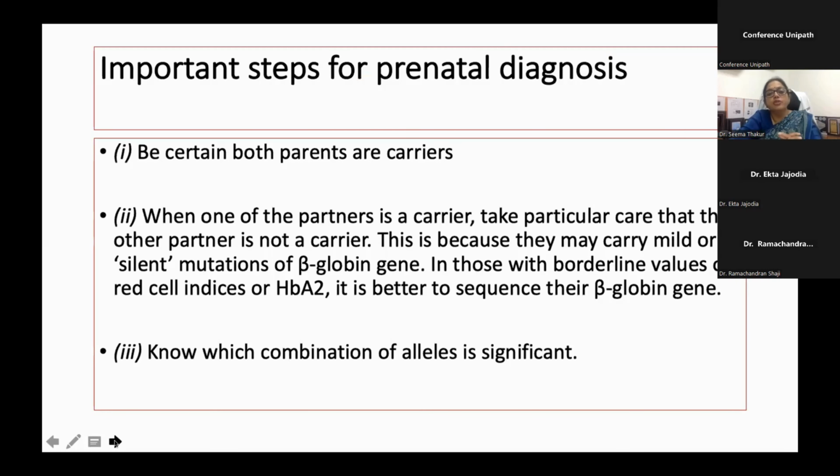So what are the most important steps for the diagnosis? One has to be very certain that both parents are carriers. Sometimes we have seen cases where the CVS has been performed, but one of the HPLC reports was wrong. So be very careful in analyzing the HPLC reports. Whenever there is doubt, it's better to repeat the HPLC.